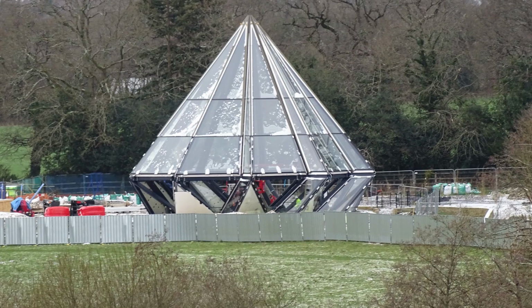It's a very pointed roof. Looks as if it's mainly steel and glass. The supporting walls or supporting steels are not upright, they are at an angle. So that's quite interesting. I wonder if it's going to be some sort of visitor centre.